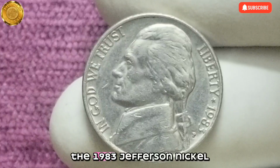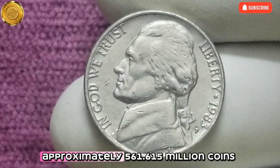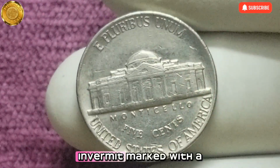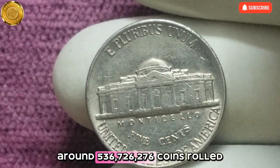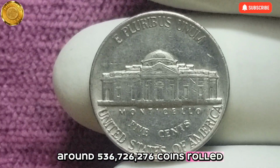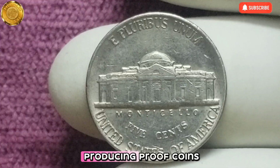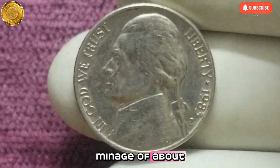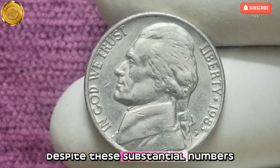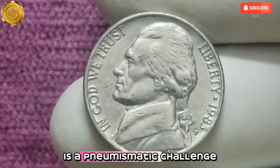The 1983 Jefferson Nickel was minted in 3 locations: Philadelphia Mint, no mint mark, approximately 561,615,000 coins were produced. Denver Mint, marked with a D, around 536,726,276 coins rolled out from this facility. San Francisco Mint, marked with an S, this mint focused on producing proof coins for collectors, with a mintage of about 3,279,126 coins. Despite these substantial numbers, finding a 1983 Jefferson Nickel in pristine condition is a numismatic challenge.